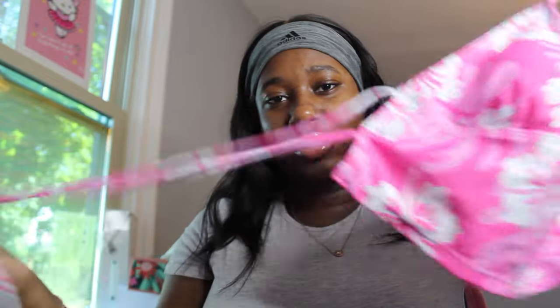I think it's cute, but honestly, it's too many strings in the back. That's what threw me off. It's like 6 strings. It's too much for me. But also, I didn't really like the way it fit. I don't think it's enough of this fabric to cover. It was just bunched up on me, so I didn't like that.